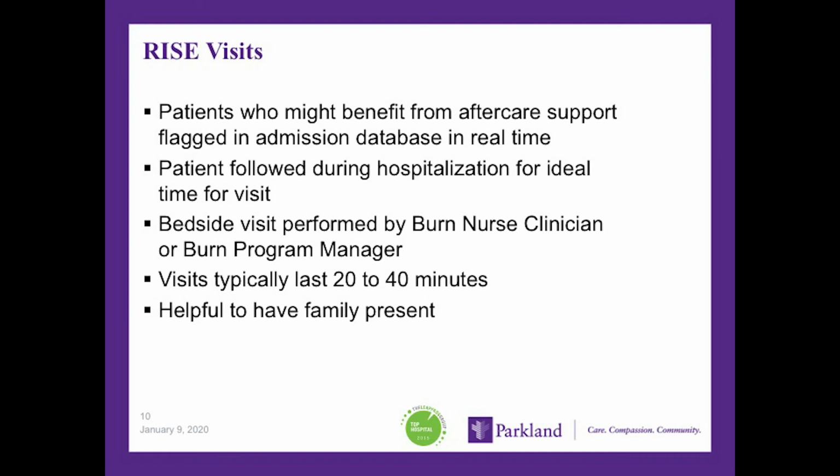But we also educated the staff that they could refer anyone for a RISE visit that they thought would be a good candidate for survivor support. We followed the patients during their hospitalization for the ideal time for a visit, which is somewhere when they're getting closer to going home, but not the day of discharge, so that they can better absorb the information.